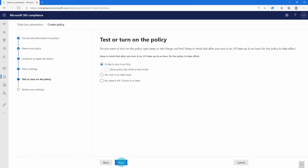Is there a way that we can test this policy to make sure that it's actually doing what we intended to do? Yes. In fact, I do have the option to test the policy and monitor it for a while. And then once I'm comfortable that I have the right settings, I can come back and turn it on. And that's what I'm going to do next.